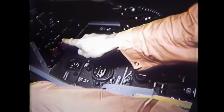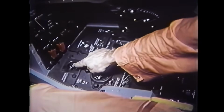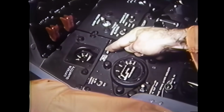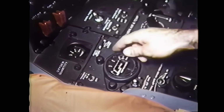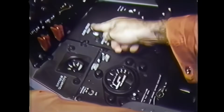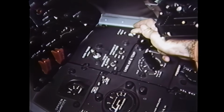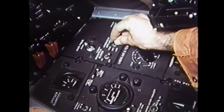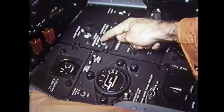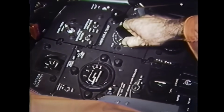On the forward right-hand console, check the following. Oxygen quantity gauge, oxygen regulator lever, normal. Oxygen supply lever, on. Cabin pressure switch, normal. Pitot heat switch, off. Windshield anti-icing switch, on or low. Windshield blower switch, off. Set the cabin air temperature control knob and the defroster knob as desired.